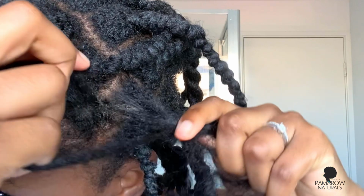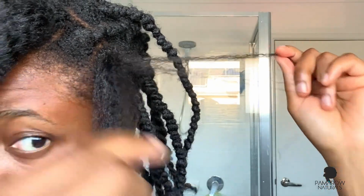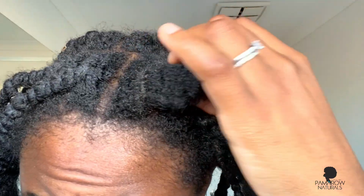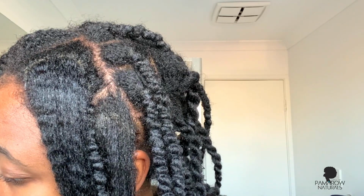Either way, the journey continues, and yeah, please proceed with caution each time you do African threading or any other style for that matter. Even when you think you've done it well, sometimes things do happen, and one thing leads to another, and all of a sudden, you lose your hair or you break your hair.